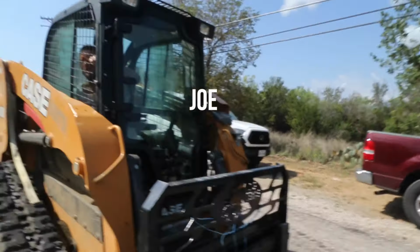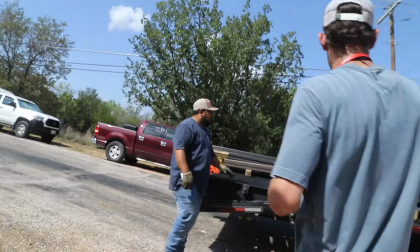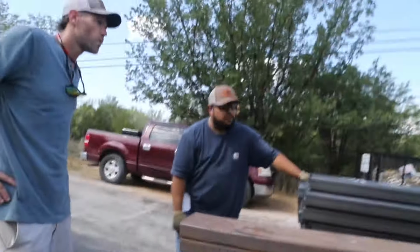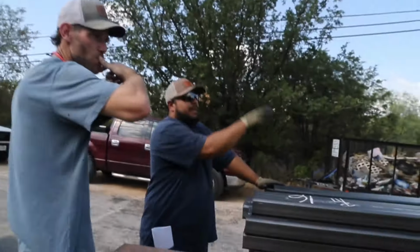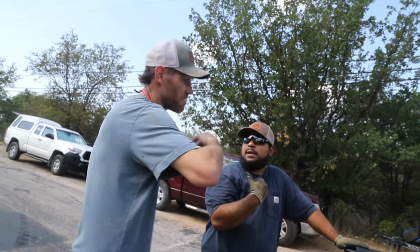You want to do that side first? Yeah, and you got these big guys right here, these 40 footers. I say let me take these first, and then can I have you turn around? You pick them up, I pull forward, you put them where you've got to go, and I'll pull back. Yeah, that's easier for you.